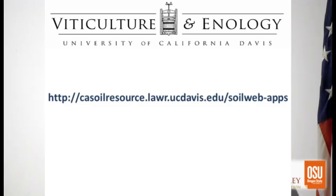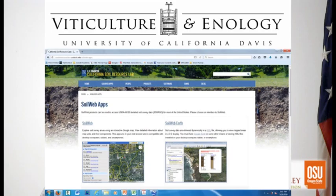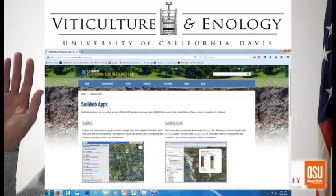So here's the soil web that I usually work with. The NRCS, National Resource Conservation Service, USGS, has a soil web application, but I find it a little more clunky than this one. This is the UC Davis Land, Air, and Water Resources Department soil web app, and I'll go through it in some detail with you so you know how to use it. It's a little less clunky. It's very user-friendly.